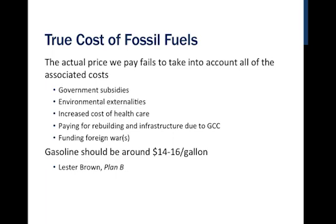There are also concerns about increased government subsidies for things like fossil fuels that are driving their price down non-uniformly, and things like when we do have problems with climate change or emissions that are going into the air, does that increase the cost of healthcare or paying for rebuilding and infrastructure due to global climate change and increased severity of hurricanes and things like this? All of those things are going to have an associated price tag.